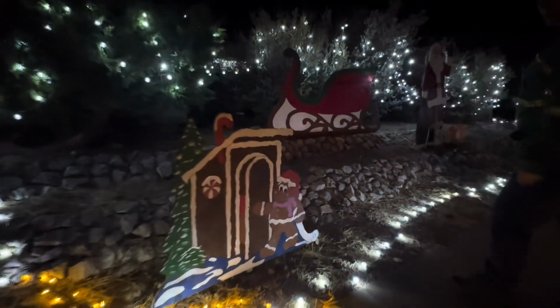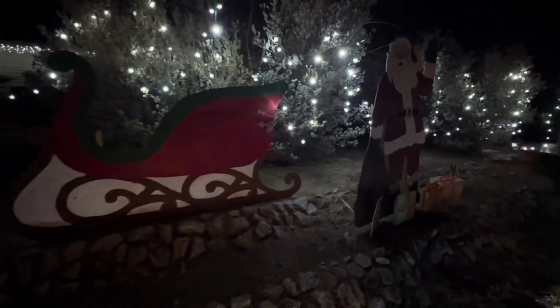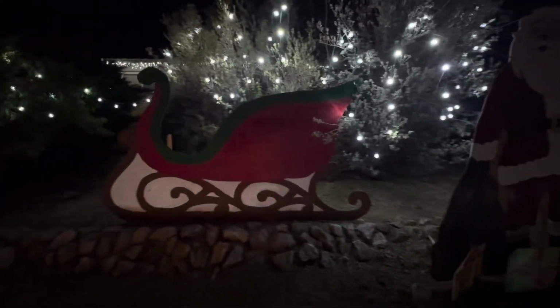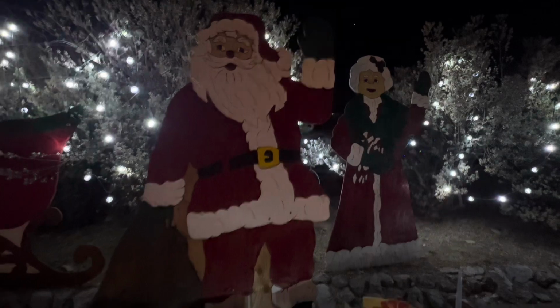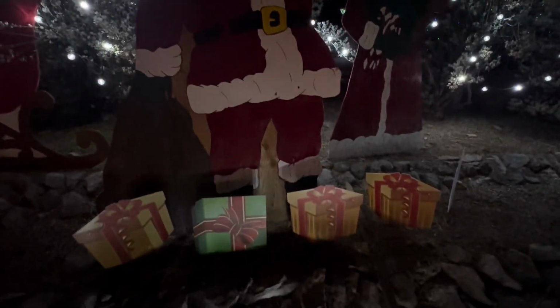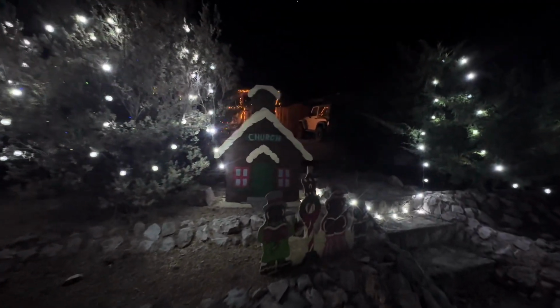I like the gingerbread stuff, but the gingerbread Cooper is a lot of fun. And then I've got patterns to make the reindeer to go with the sleds, but we've got Santa and Mrs. Claus life size. They were some of the first pieces that I actually made. Very cool. Gingerbread diner with a couple of cars. My gingerbread church with some carolers.